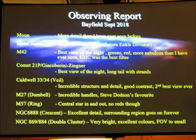I've seen it through a 28-inch telescope before, so it was really good. It wasn't quite the best. The Dumbo was Steve Dodson's favorite because of the detail in the side handles. And the Ring Nebula, I could see the central star just barely peeking in and out, which is kind of neat. I was looking for reds. This aperture scope should be able to see red in the Ring Nebula. Couldn't see it that night, unfortunately.